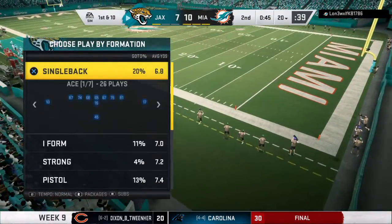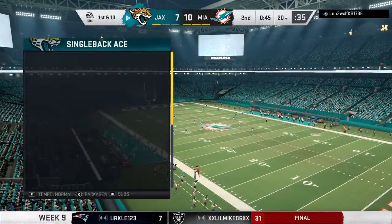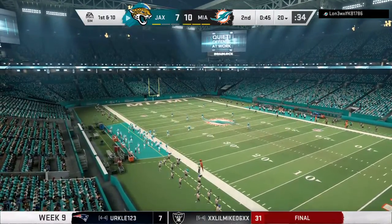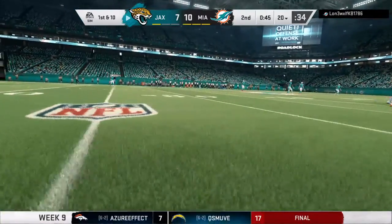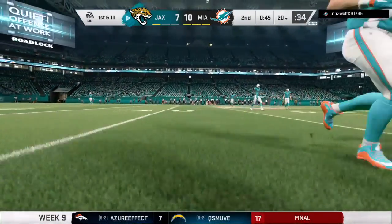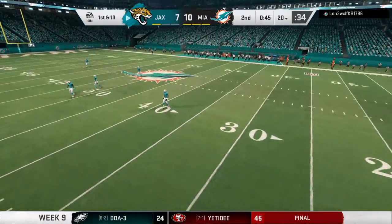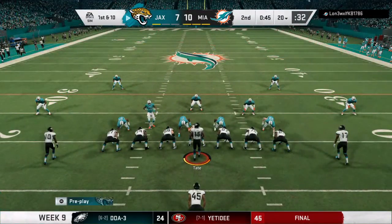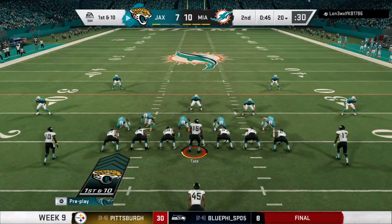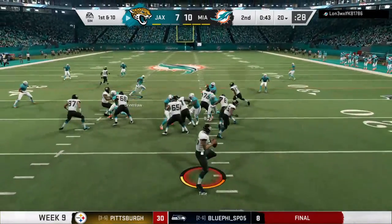For a touchback at their own 20-yard line. Jaguars come to the line to start their next drive. You're down 3 under a minute to go. How aggressive are you going to be in this spot?